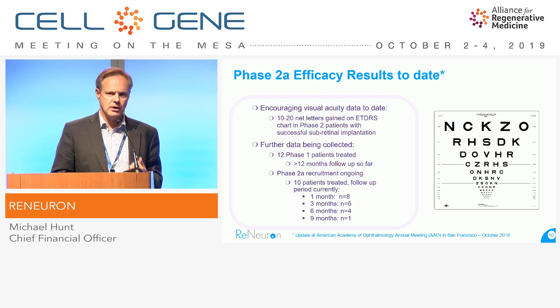But we're seeing really quite a meaningful net change in letters read on the ETDRS chart, which you see on the right there, in the patients that have responded post-implantation of the cells. And the cells are delivered by subretinal injection to the back of the eye. So far, so good with this study.